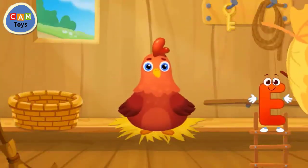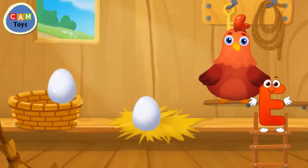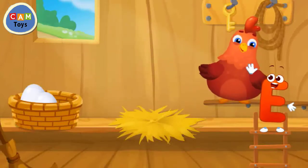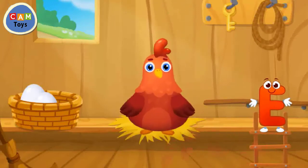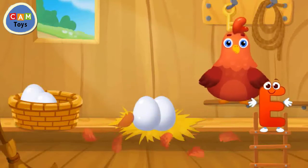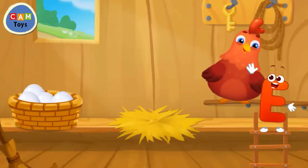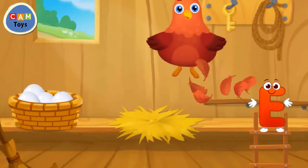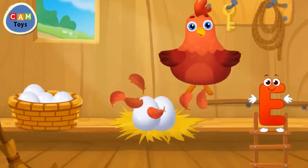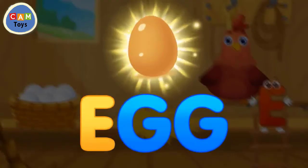Letter E got into a chicken coop. Help the letter E collect eggs. Drag the eggs to the basket. Tap on a chicken to pet it. Good job. E, egg.